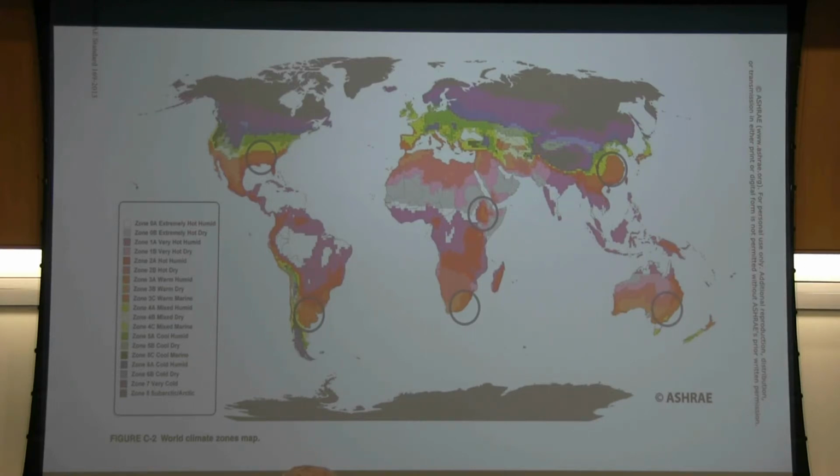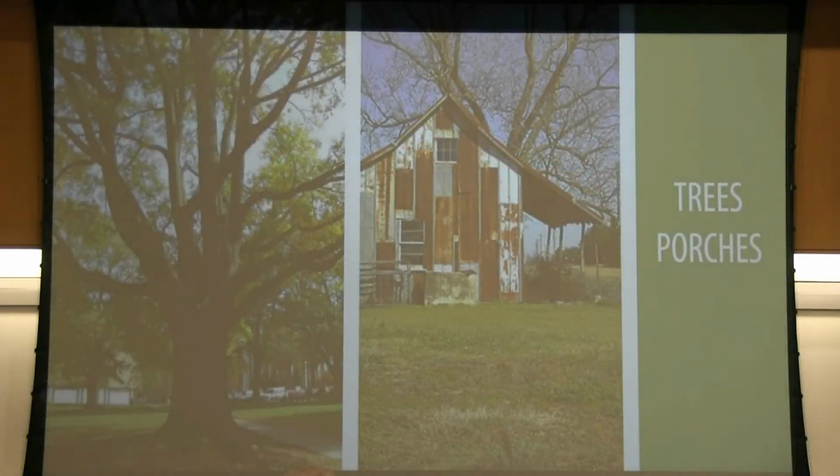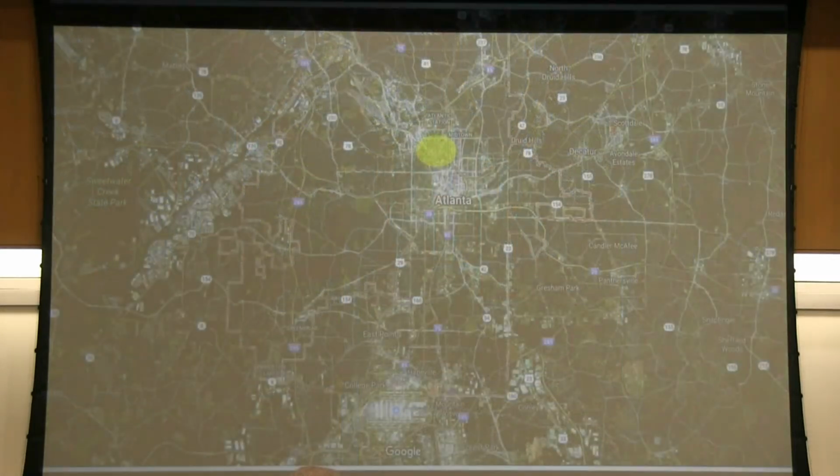What can we learn from other cultures around the world, as well as vernacular architecture in the southeast? And so we started looking at cultures all around the world. Every one of these orange zones with a circle around them on the map is a different culture that handles the same climate zone in a different vernacular way. And so you put that together with deep study of the Southeast, and what we found, the things that are present on the site and the things that make Atlanta special and interesting are trees, and culturally, you start to look at porches. So we became very influenced by these things as we looked at progressing with the design of the project.